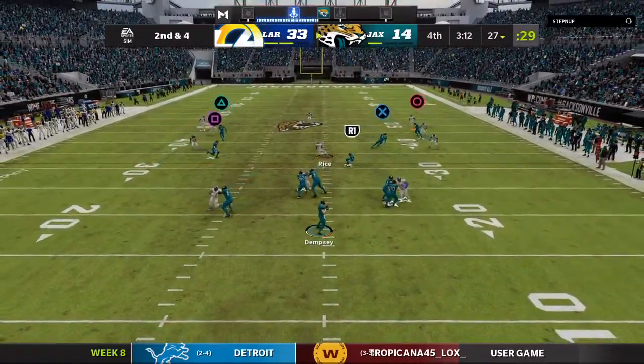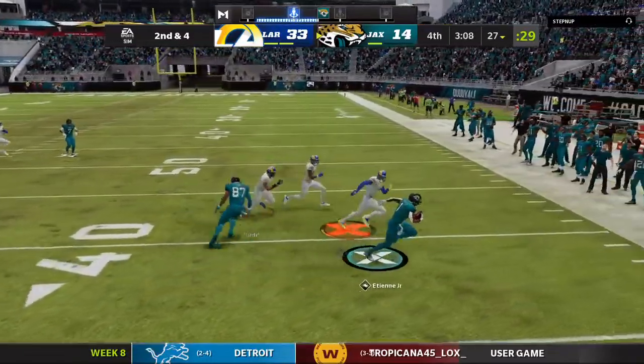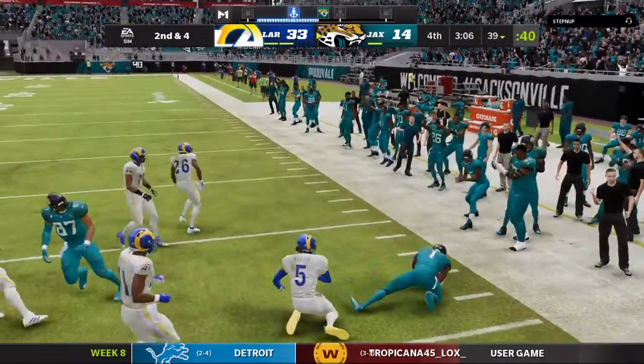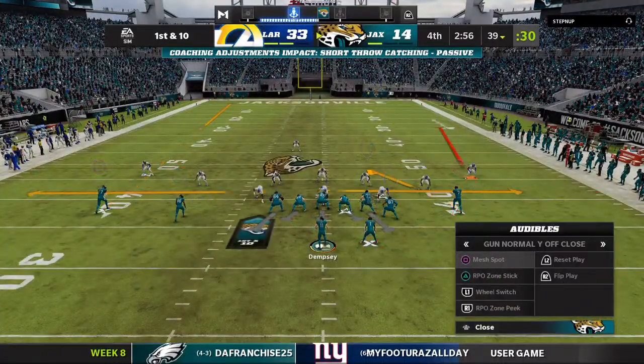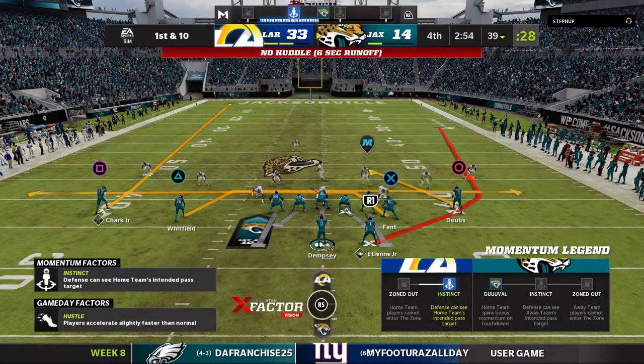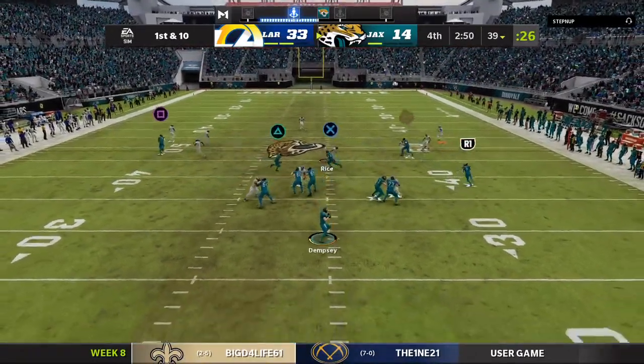Back to throw. Dempsey. They'll get this out to the flat for Etienne. And he gets this one just shy of the 40. They'll mark him down at the 39. So signs of life in what's been a dormant offense in this second half. Here's 1st and 10.